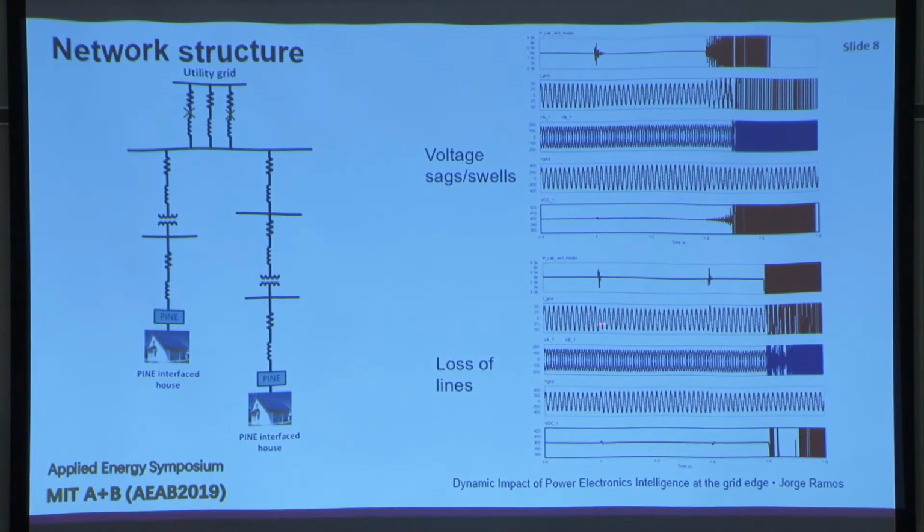In this next simulation, I'm doing the same process. The voltage from the grid is increased 15% after 1 second, and then goes back after 1.4 seconds. We can see that it's stable. But then at 1.6 seconds, a loss of line is simulated. And then we see again that we have a loss of stability.